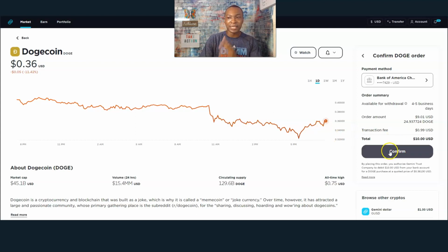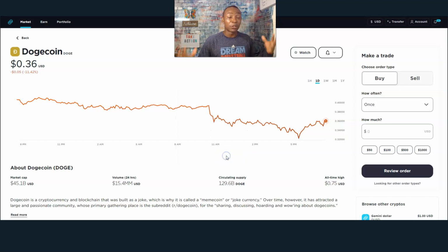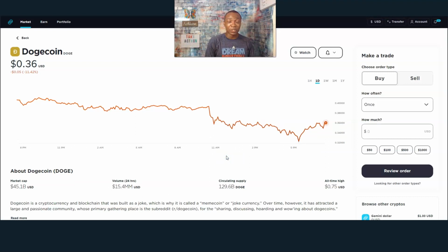So we're going to go ahead and purchase $10 worth of Dogecoin from Bank of America, $24. Right now, Dogecoin is down in terms of the price. 36 cents is really good. No financial advice, but that's a good price, 36 cents.